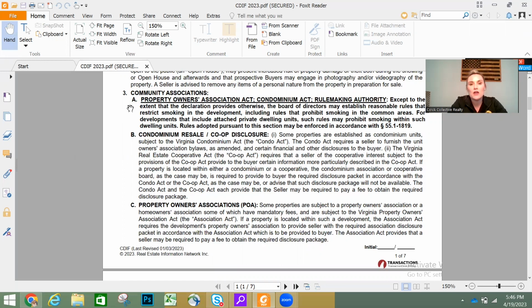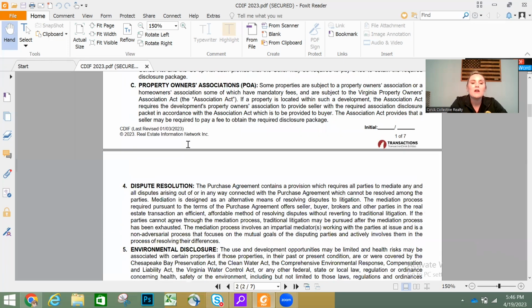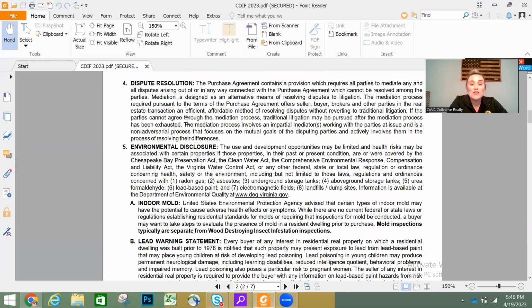So we're going to be looking out for their rules and regulations, their bylaws, if there are any rental restrictions, if you plan on using this as an investment property down the line. Those are just some examples of what we are going to be looking out for when we review the association documents.